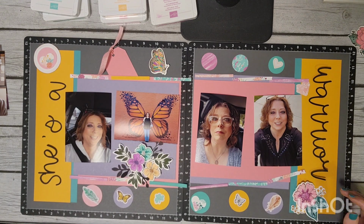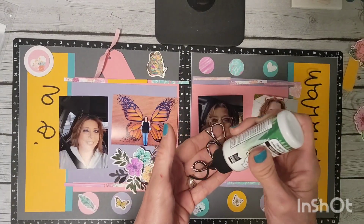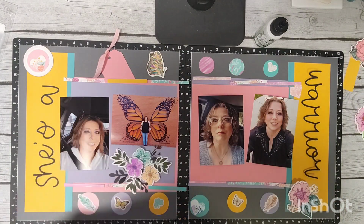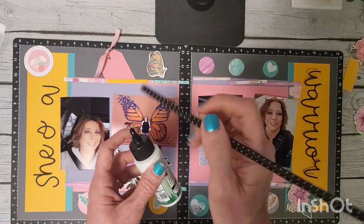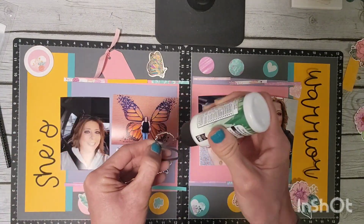I am using Bearly Art Precision Craft Glue to adhere my title down, mainly because of the precision tip, but also I really like it for adhering paper to paper. I am using a pickup tool from Close to My Heart for those smaller things.